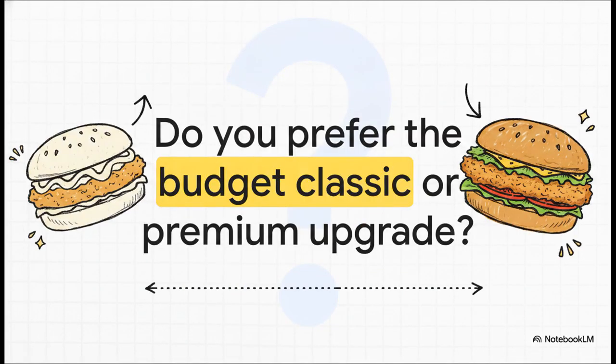So the crucial point is that innovation isn't always about reinventing the wheel. Sometimes it's about relentlessly refining it to meet the moment. From the straightforward, toasted bun of the 1980s McChicken to the thick, potato roll perfection of the Deluxe Crispy Chicken Sandwich, it is an incredible timeline of culinary adaptation. Which leaves me with one final question for you to think about today. Do you prefer the nostalgic, simple budget classic or the massive flavor of the premium restaurant-style upgrade?